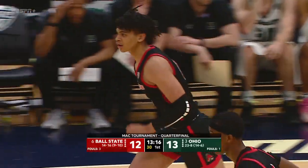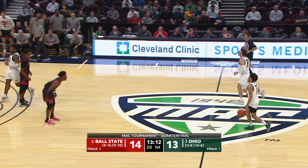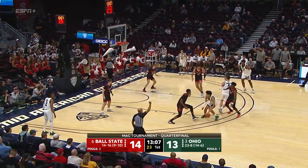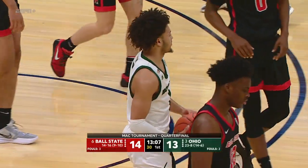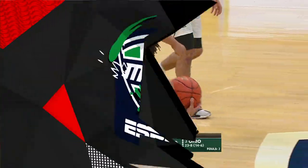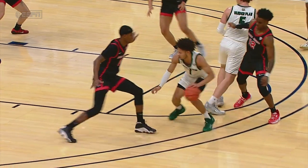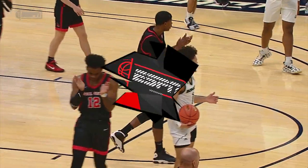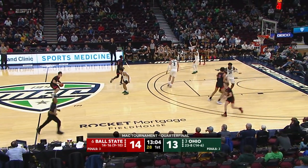Bashir went to the rim. That's just too easy. I'm bragging on Ohio's defense, and way too easy there. Nice drive by Jahad, but just way too easy on the defensive end. That foul's going to go on Ben Vanderplas. After that Bashir bucket at the offensive end for Ball State, they put the Cardinals back on top again, about 7 minutes deep into this one.